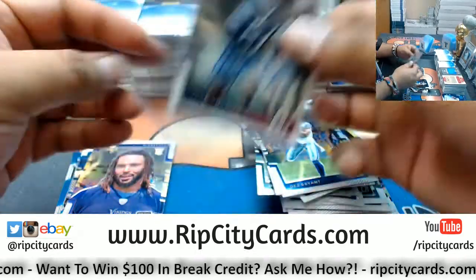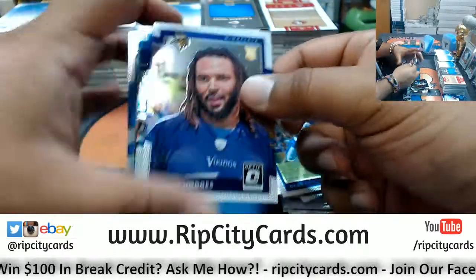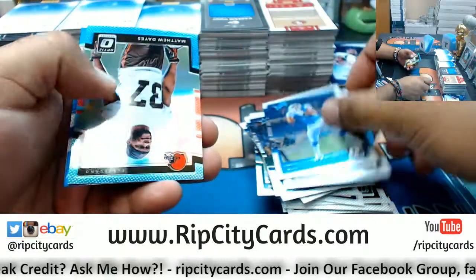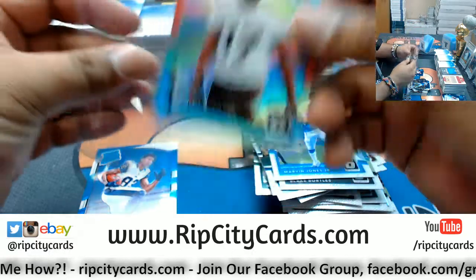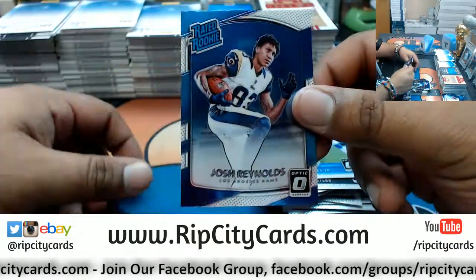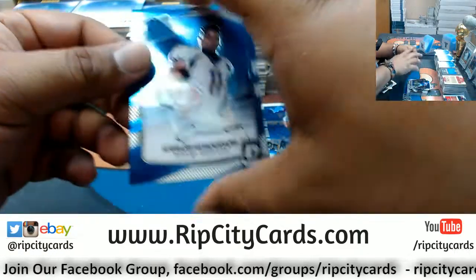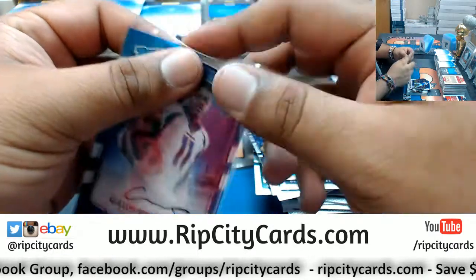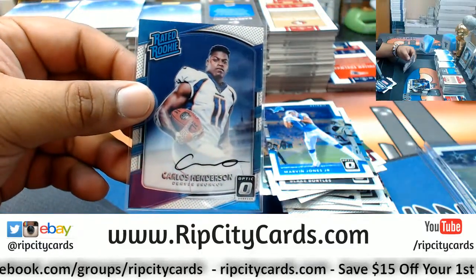There you go. Cowboys. Bucky Hodges, rookie, Vikings. No one likes Pokemon. For the Browns, Mitchell Trubisky, rookie. Numbered to 299. Josh Reynolds, rookie, Rams. Carlos Henderson, rookie auto for the Broncos. I was getting ready to have fun. Numbered to 150. There you go, Broncos.